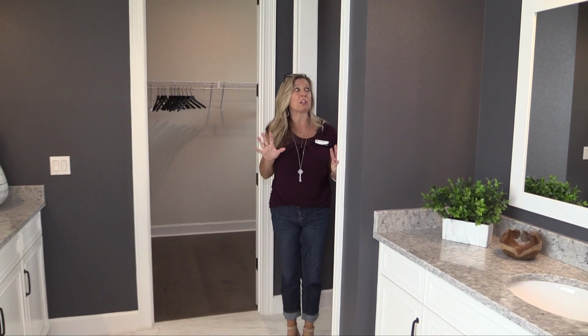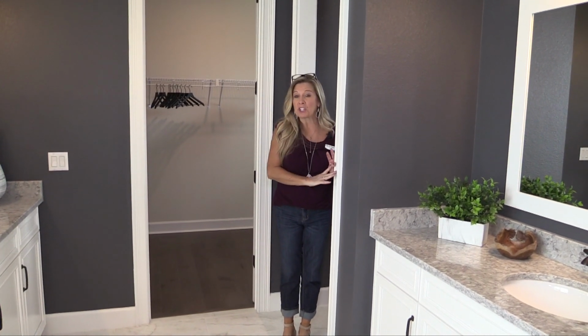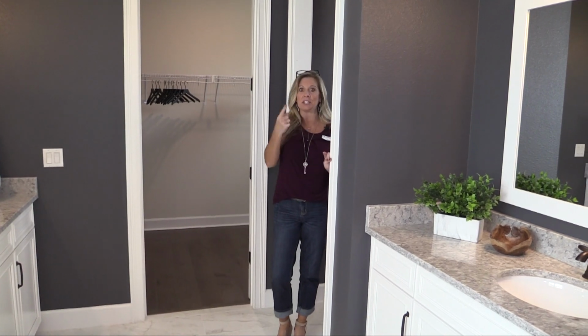Today's home features something really nice behind this door. If you're shy like me, you're gonna wanna stay tuned because this is our dream come true.